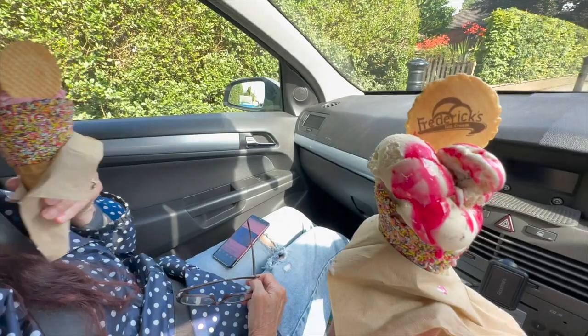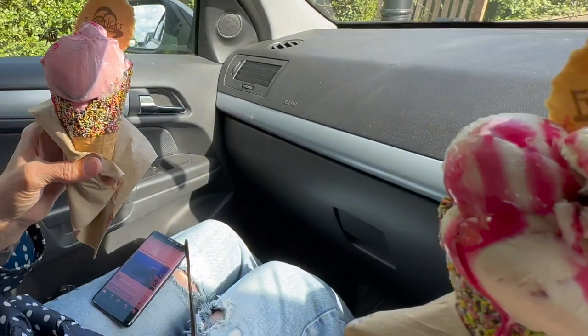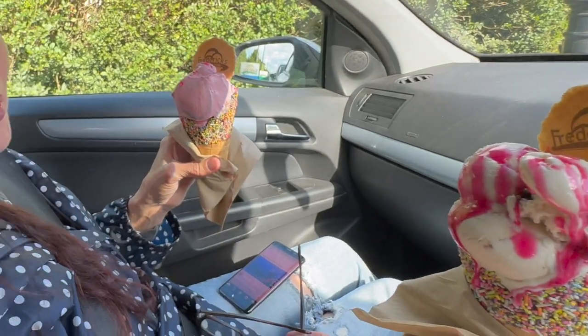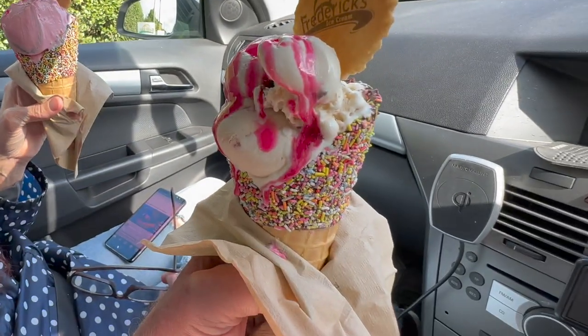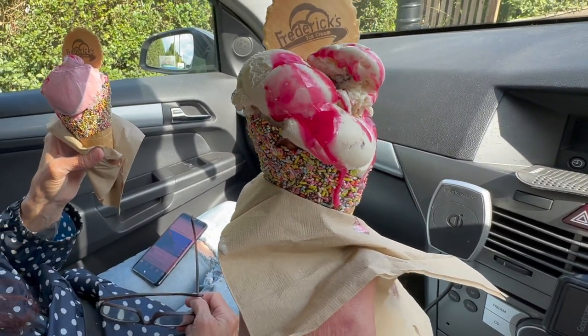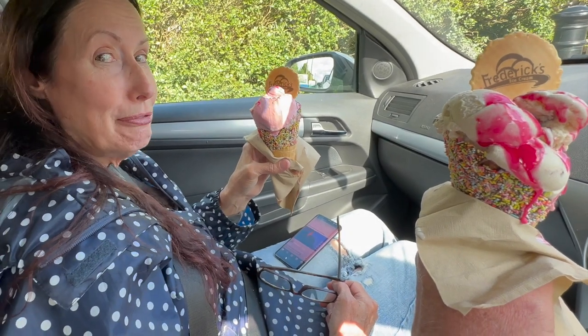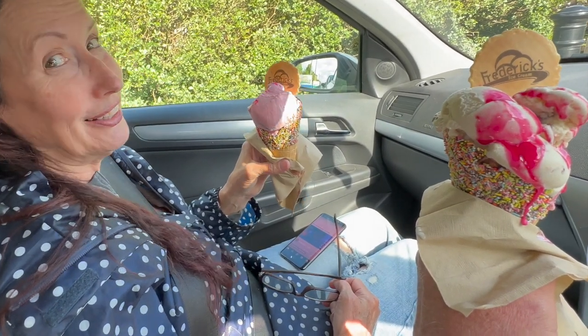What's it like? Yummy. And I got Nutella, and we both got raspberry sauce with these hundreds and thousands of little crunchy bits of crunchy sugar on the cone. If you're in the area, you have to go to Frederick's. It's really good. It is good.